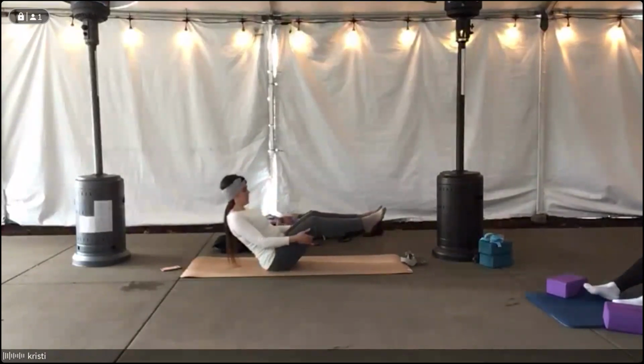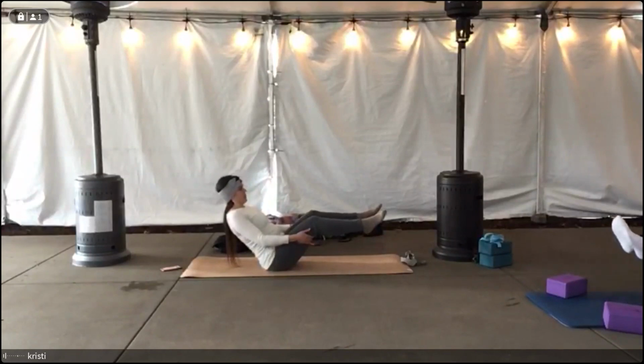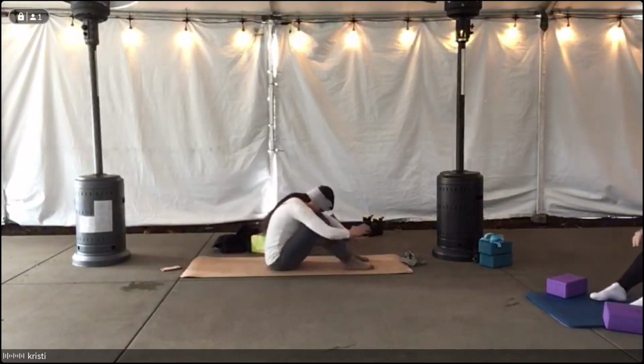See if you can lift your feet for one breath. Good. And now feet down, wrapping around your arms, around your knees, and bringing that cap back. So your chin is tucked to your chest, really round spine. And about three deep breaths.